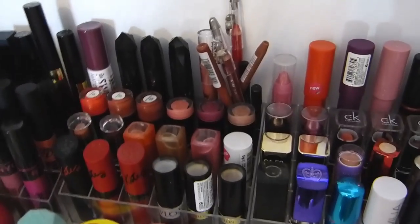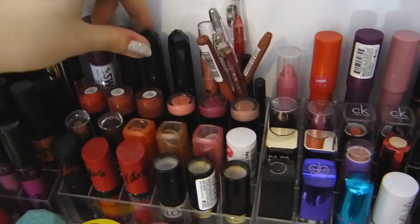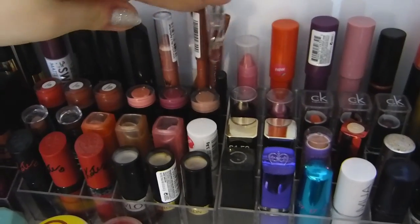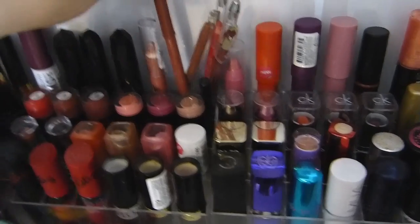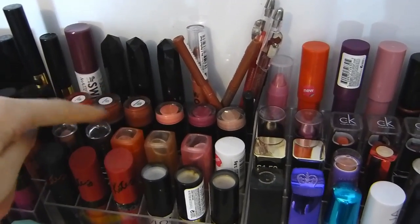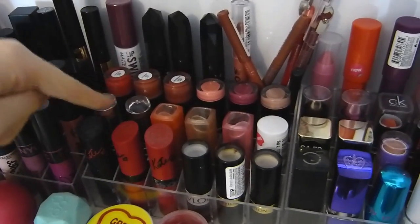Then in the middle I just have a couple from MUA. These ones are Rimmel Apocalypse. I have a few lip liners here. My favourite is probably Spice by Rimmel. Then along here I just have my lipsticks from Primark. These ones are all MUA. These two are Wet n Wild.